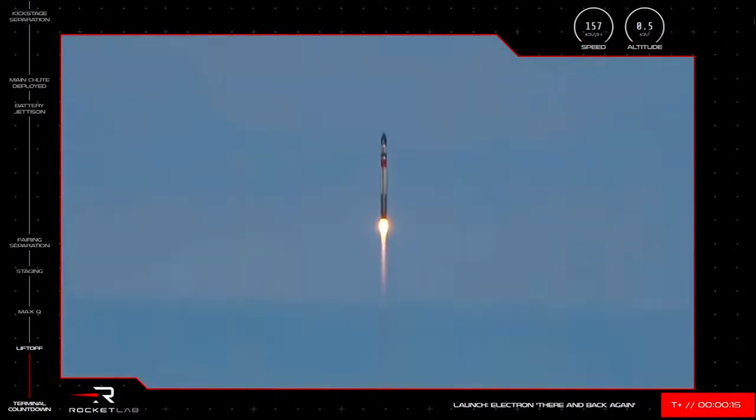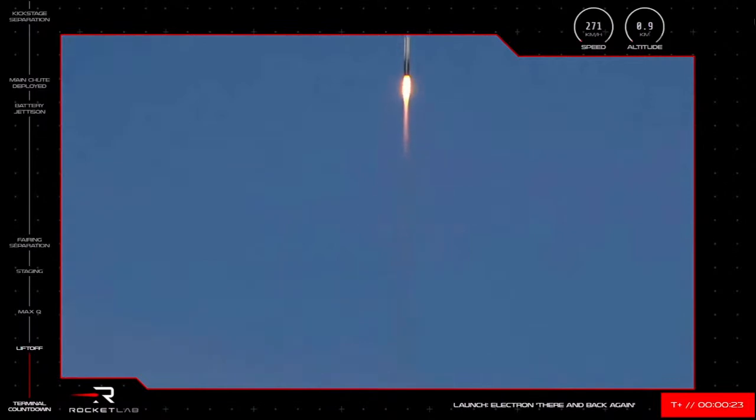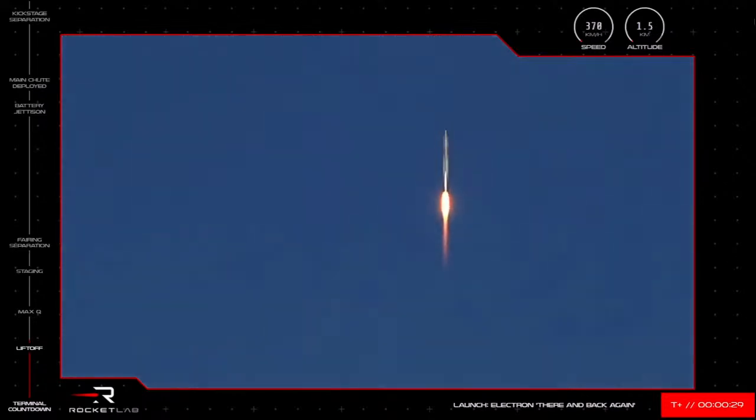Beginning pitch. Stage 1 propulsion is nominal. T plus 31 seconds into the mission, and Electron is airborne after our 26th launch from LC1. We have a great view of that Electron leaving the pad as Electron powers its way to space.